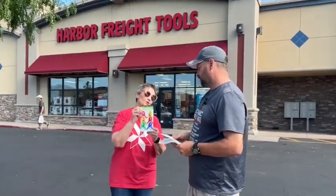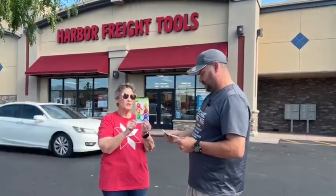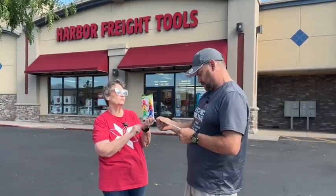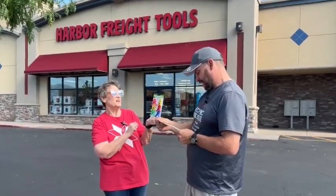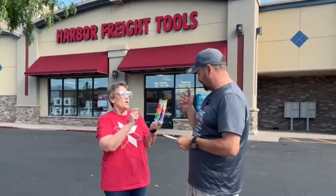Yeah, those are cool. These are little clamps, spring clamps. Little spring clamps. $1. Yeah, they were 99 cents. They're 99 cents, 6 piece.